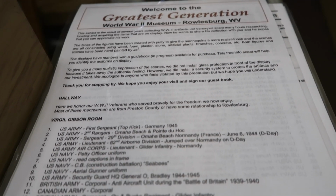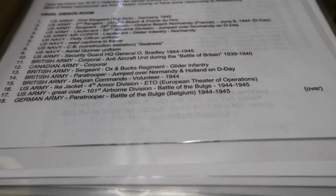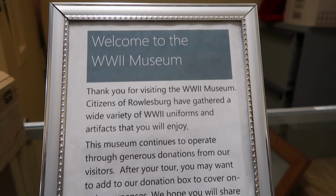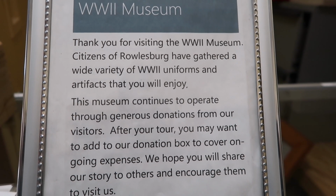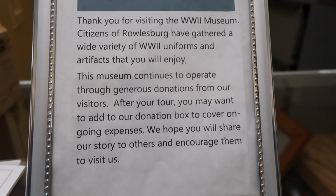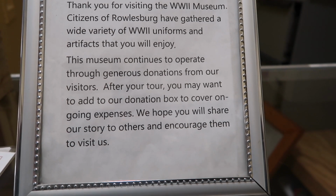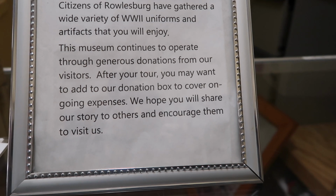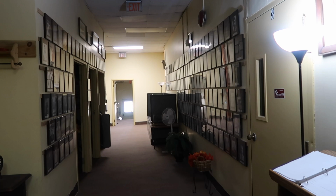When you walk in, they have laminated sheets that have numbers that correspond with the numbers throughout the museum that give you information. Welcome to the World War II Museum. Thank you for visiting the World War II Museum. Citizens of Rowlesburg have gathered a wide variety of World War II uniforms and artifacts that you will enjoy. This museum continues to operate through the generous donations from our visitors. After your tour, you may want to add to our donation box to cover ongoing expenses.